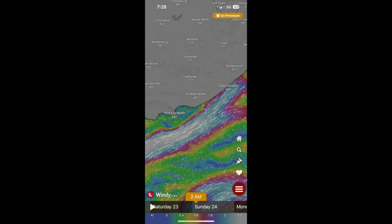The weather window opened on Saturday, 22nd of November in the afternoon, and our plan was to use the last section of the Agulhas Current before it moved offshore. However, things did not quite go to plan.